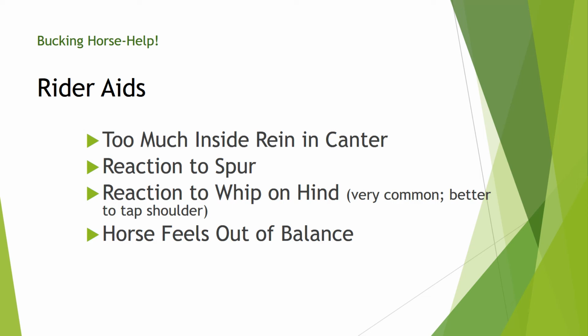Reaction to spurs, seen it many times. One of my students did a flying change a few months ago, and she spurred him in the change, and boy, did he let out a buck, and off she went. So when you're teaching, you want to make sure that the rider has a quiet leg and has their foot and leg under control so as to not spur them incorrectly.